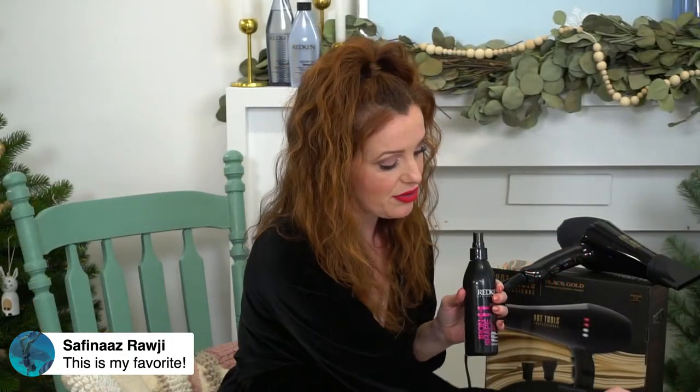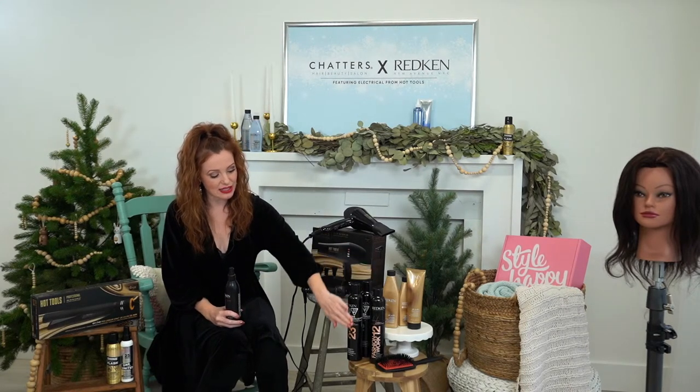Then we have our Redken Iron Shape 11. If you notice, these all have different colors on the front of the bottles. And this one is red. This is just showing that it's a heat protector. Anything with this red-pink label is a heat protector. It does say it on the bottle as well, and for anybody who doesn't want to read that part, there are actually pictures. So you'll know when you see the bottles that this is safe for using with a blow dry, curling iron, and flat iron. Our gold is for hairsprays, and anytime you see the green label, that is for volumizing.